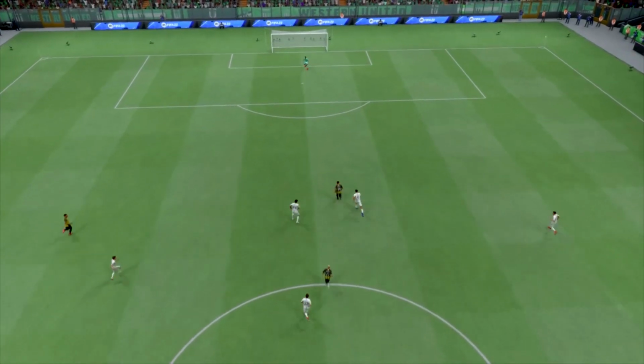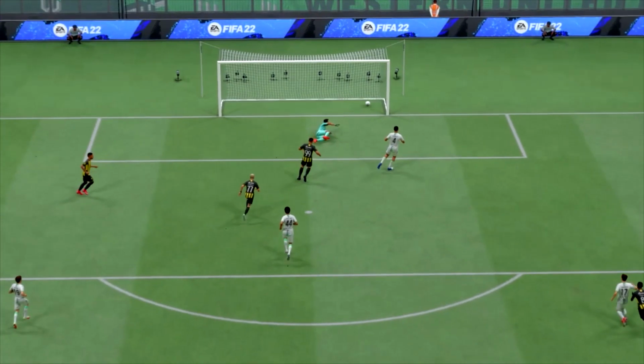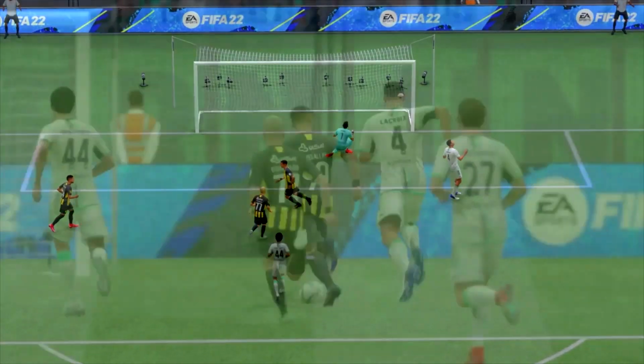Well, just look at this again. He's so hard to knock off the ball once he gets going. Of course the defending could be better, but that's a great individual goal.